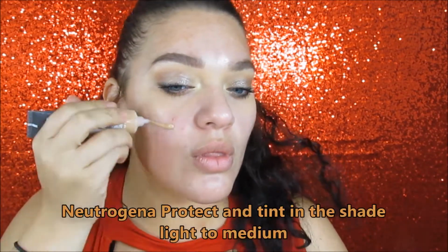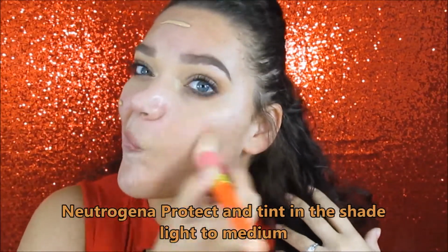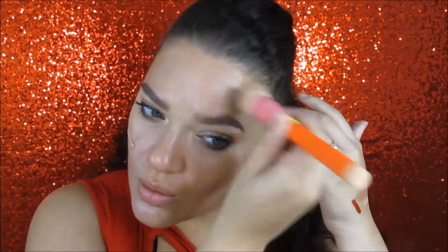And this is my Neutrogena Protectant Tint. Still loving this foundation. It's not really a foundation, it's more of like a BB cream or a CC cream or whatever, but I love it.